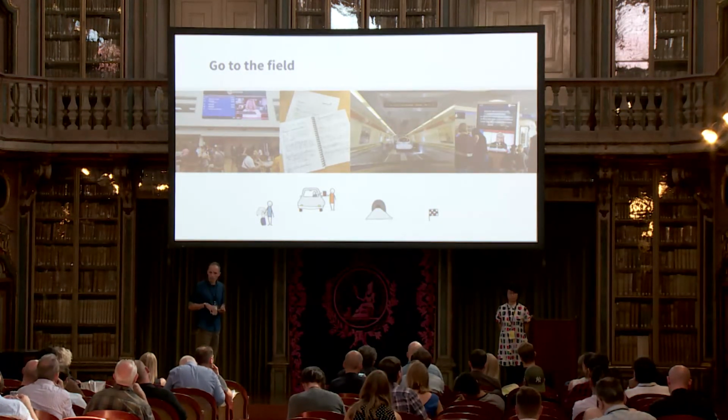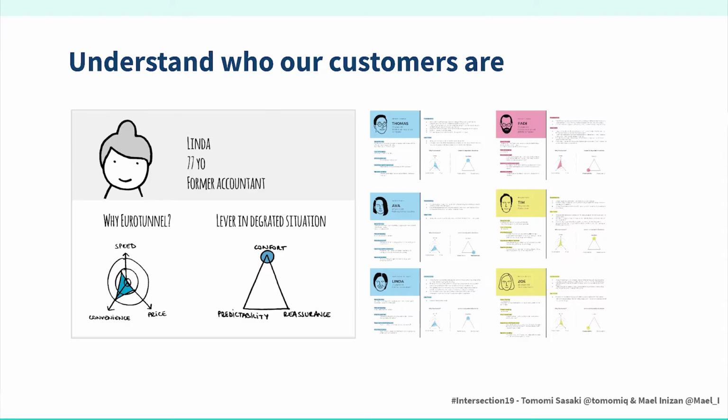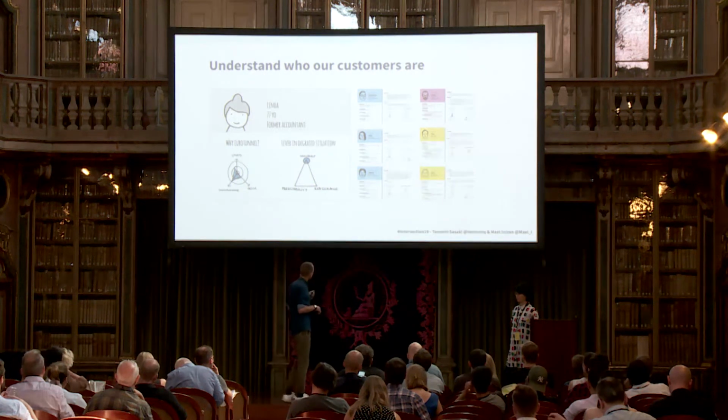Next phase is how to make sense of the data, and we used two tools that we designers know. First one was some personas to align the team about who the customers were. So we synthesized a few archetypes, and for all of these archetypes, we made sure to highlight the answers to these two critical questions for us. Why did they choose Eurotunnel? And what are the levers we could use when the situation is degraded?